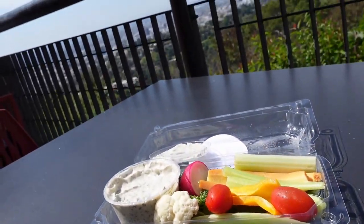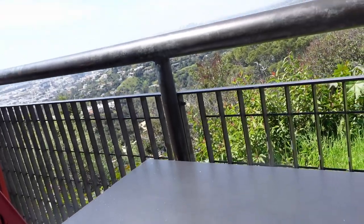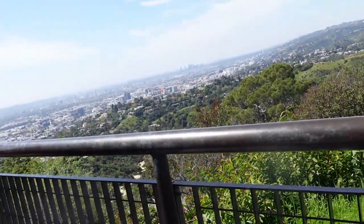I did notice that the sandwiches said Wolfgang Puck on them. So overall, it's actually a pretty decent little cafeteria. If you're looking for a snack or if you're going to be here for a while and actually eating a full-on lunch, it's actually pretty decent and the prices weren't horrible.